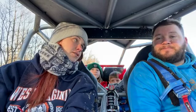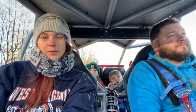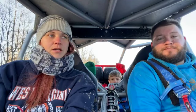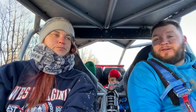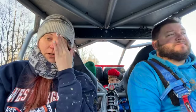So we got here Thursday. We wheeled a little bit on Friday and it was better weather then. And then Saturday it rained like all day. So we just hung out in the camper Friday night and all day Saturday.